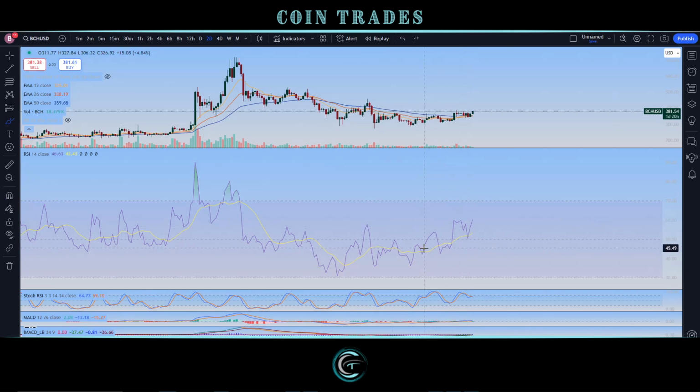Because when the opposite is true, where most of the mass is actually below, that's going to be a bad sign for the price movement, because in that instance the trend is going to be following the exponential moving average guide.